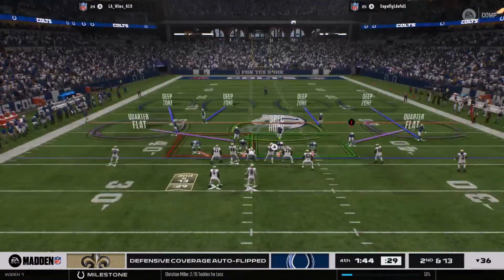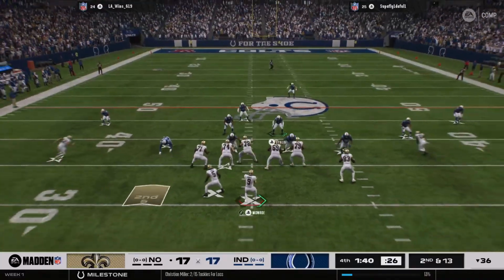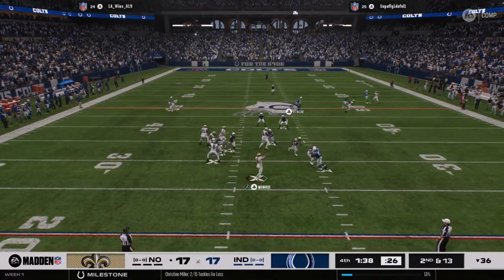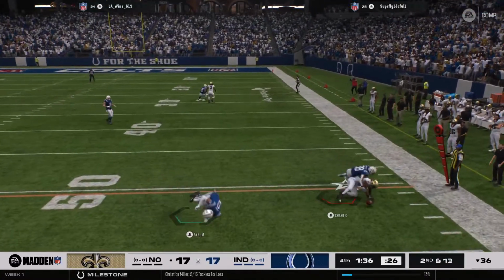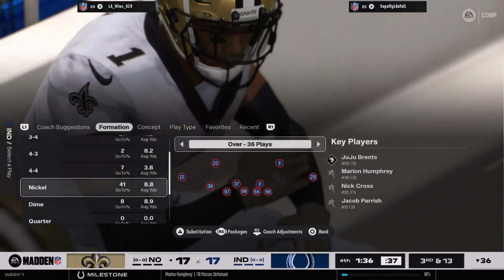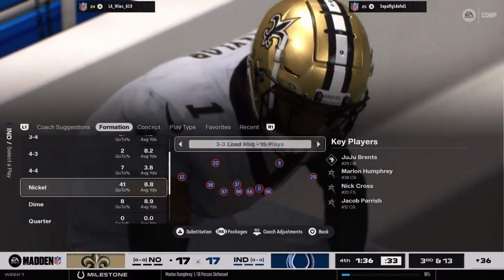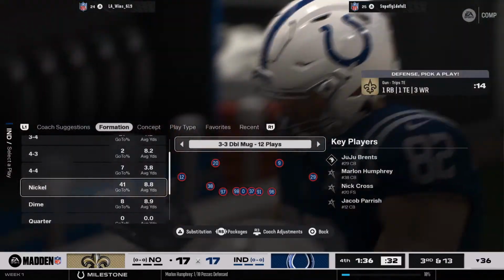Back to the line they go. It's second down. Here he is to throw. Defender arrives right as the ball does, and the hit knocks it free. Incomplete. Just couldn't hang on through the contact. So now it's going to be third and long.